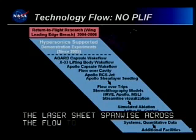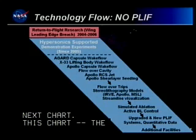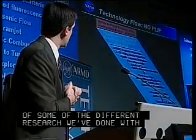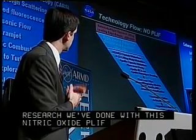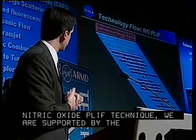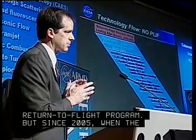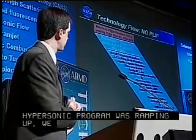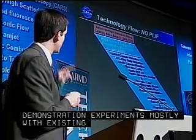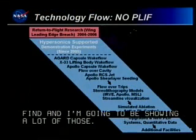This chart shows a quick snapshot of some of the different research we've done with this nitric oxide PLIF technique. We were supported by the Return to Flight program between 2004 and 2006, and I'll show some of that work. But then since 2005, when the Hypersonics program was ramping up, we started a series of demonstration experiments mostly with existing models that we could find. And I'm going to be showing you a lot of those, maybe one chart at a time, of these different demonstration experiments we've done.